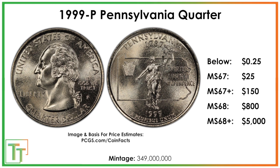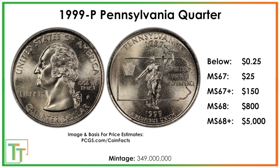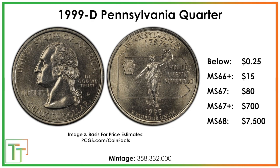In terms of just conditional rarity, if there's nothing wrong with it, it's just a really nice strike. You're going to need it to be a candidate for Mint State 68 to make it worth doing. There's over 349 million of these produced, and there's similar but different values. The Denver Mint maybe had slightly worse quality control, and so there it would be worth certifying at Mint State 67, but these basically need to be flawless, because if it comes back 66 plus in this case, 67 in this case, you're probably losing money, and it's not like they're super easy to sell either.